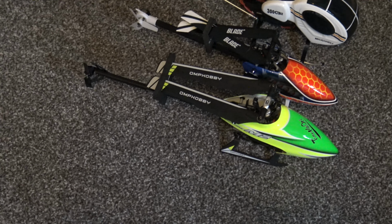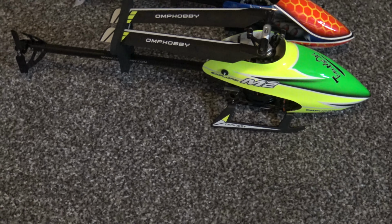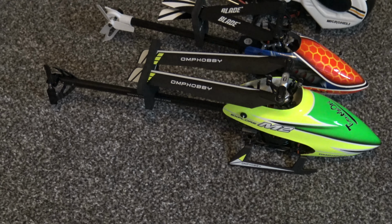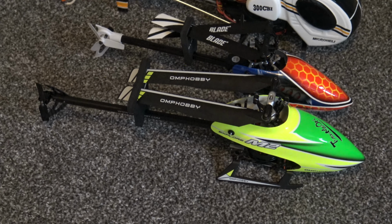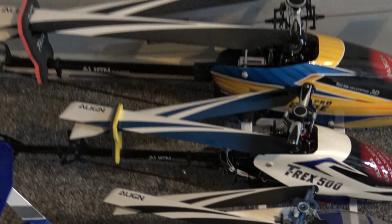Okay, and then in the front we've got the OMP Hobby M2 Explore. Again, not one that I've flown a lot, but it is a fantastic helicopter and very, very capable, and all these will be getting an airing this summer hopefully. So there you go. And now I'm going to move on to just my Align T-Rex helis.